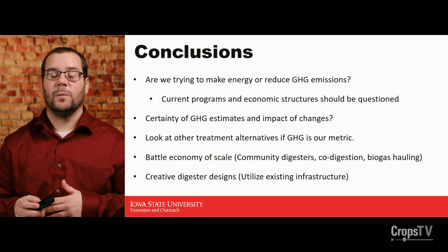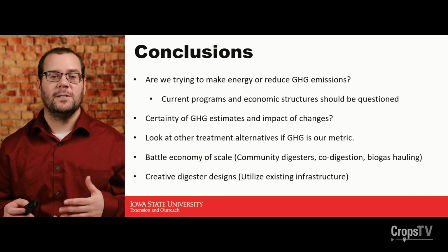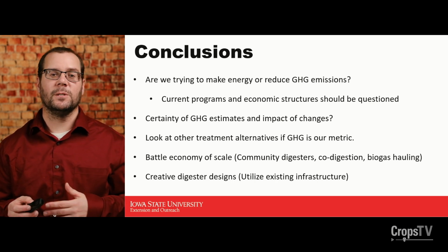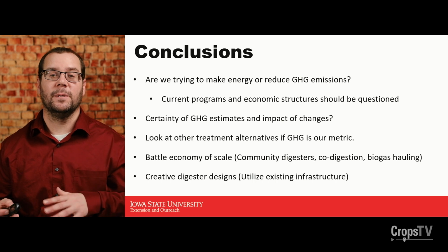Certainly, this is an area where we'll continue to see some expansion, some more research, and I think especially more investment from some of those companies trying to find sustainability. It is going to change how we manage our manure in Iowa. I think we are blessed with a lot of good, productive soils. We'll continue to utilize it as a resource, but it might change that a little bit.